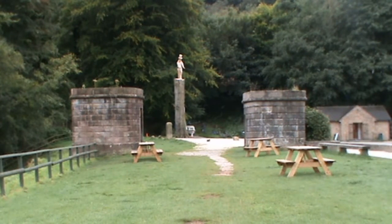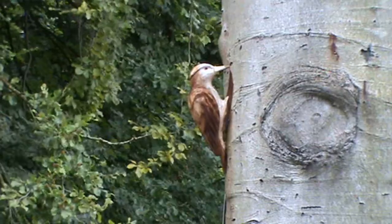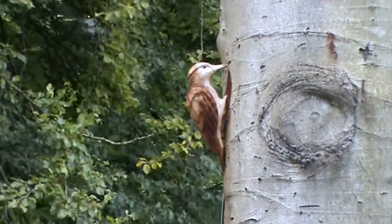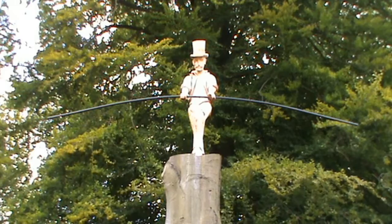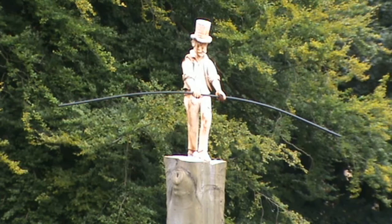The stop with the tiny train there was called the dam, and we're stood on the end of the dam. Seems to be a lot going on, so let's show you around. We can see a tree carved there, look, with a man doing a balancing act, so let's get close up. And as we walk a bit closer to the tree, we've got a woodpecker there, look, and an owl. There he is, stood on top of a tree, and that's carved out of a stump of a tree.